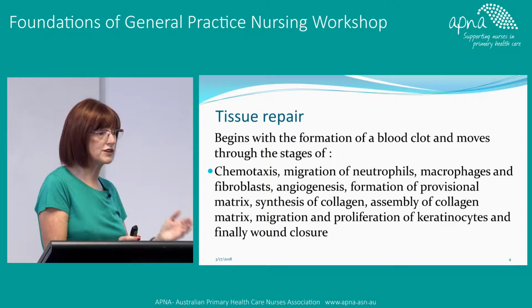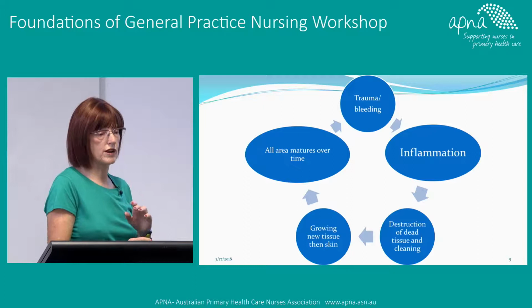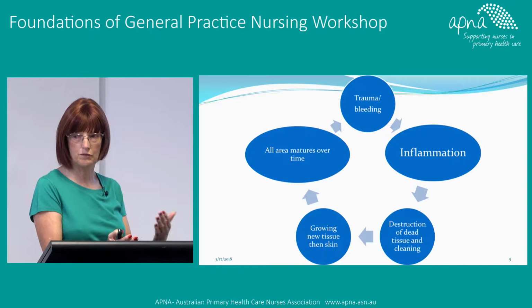So it is important that you sort of up it a bit when you're trying to understand the physiology of wound healing. So we start with, usually all wounds start with trauma, whether it be a planned trauma or an unplanned. So planned trauma is the surgeon putting his knife into you. That is still trauma to tissue. And unplanned, of course, is a fall. So most wounds start in with some form of trauma, and all wounds commence with bleeding.